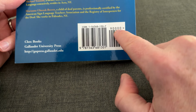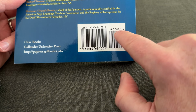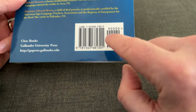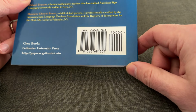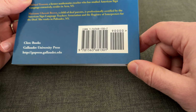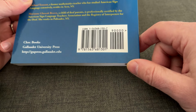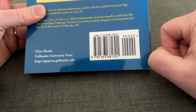This is the pricing code. If it says 90,000 or 90000, that means no pricing was encoded into this ISBN. And that means if a bookseller tries to scan it, there won't be any price that shows up. And you can imagine that's a big deal because most booksellers are selling thousands of titles at one time. And if some of them don't have pricing information, that means the cashier has to look it up, or maybe the stockroom has to put an extra sticker showing the price.